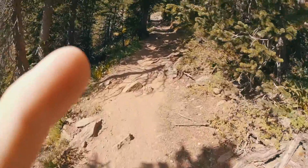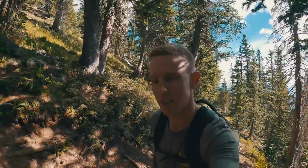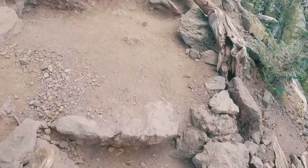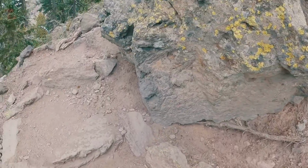Look what I found. I found the trail. We're not lost today, boys. I don't know where I was. I think I was higher than the trail, like higher on the mountain. I reached that boulder field that I was just talking about. So now, should just be one more switchback, and then the saddle, and then from the saddle across to the peak. Oh, we're almost there.